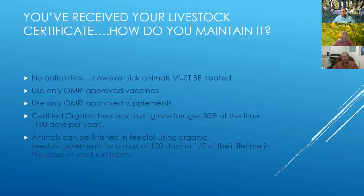And the other thing I'll point out is that if at any point in an animal's life they lose certification, if you use an input or they're treated with something that is not approved by OMRI or your certifier, then that animal will never be able to go back to being certified. So once they lose that certification on that individual animal, that's a permanent scenario. So that's what you have to be aware of.